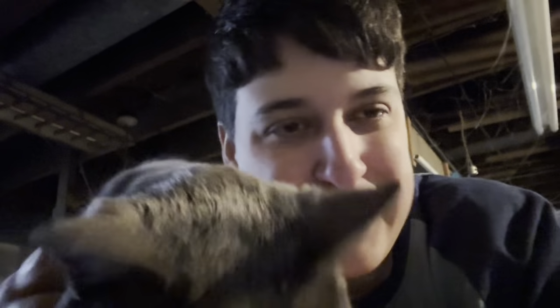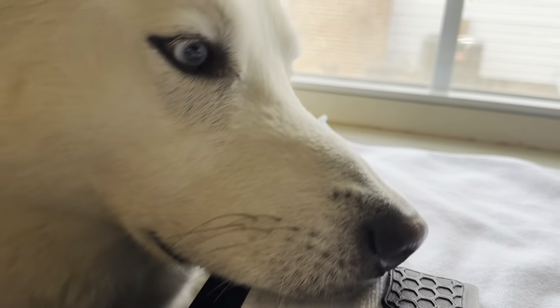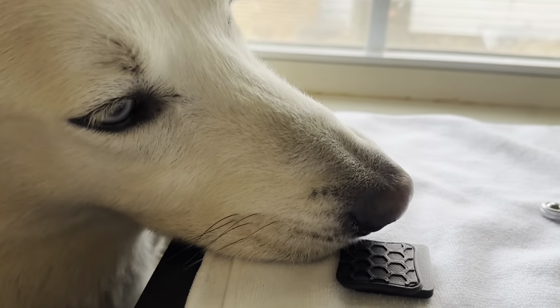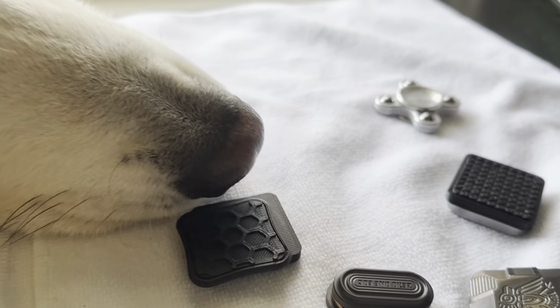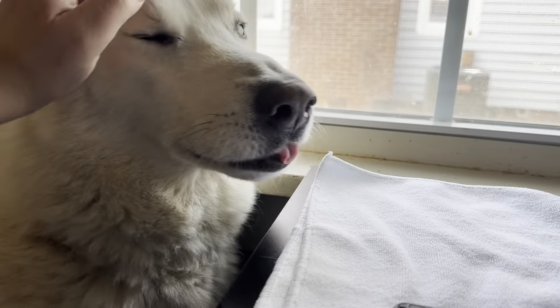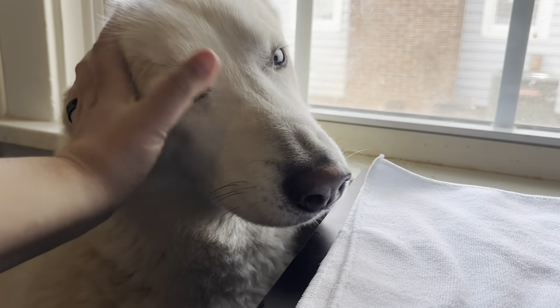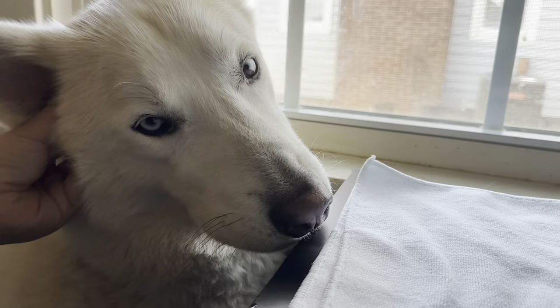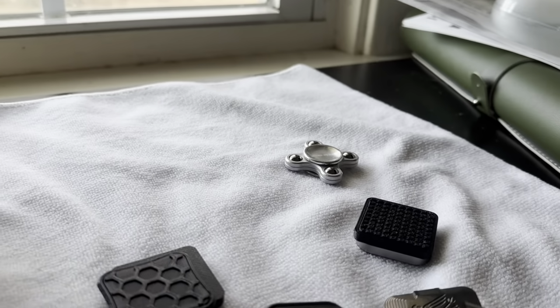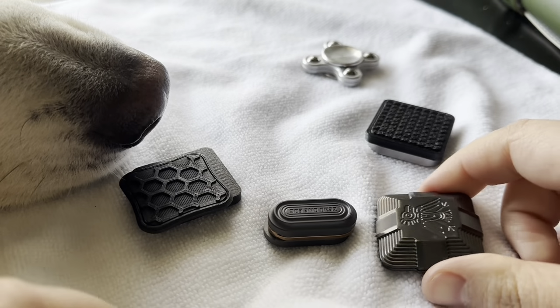All right, well, let me turn the camera around so you guys can actually look at Fidgets instead of Sheba bitching at me. Loki is here to help us take a closer look at the Fidgets. Oh, Loki. He's very sweet, but he's a pain in the ass. Okay. Seems like he's interested in the Franken Fidgets.